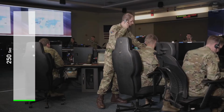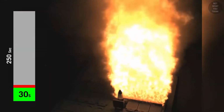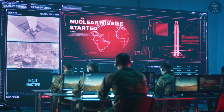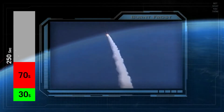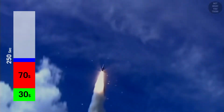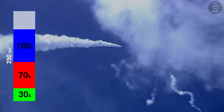A typical ICBM burns for about 250 seconds. As mentioned earlier, it can take up to 30 seconds just to detect an ICBM by satellite, and it can take up to 60 to 70 seconds to launch an interceptor missile. And that's without taking into account a decision time. This brings the total reaction time to 100 seconds after the ignition of the ICBM, leaving only 150 seconds to intercept the missile. Depending on the model, an interceptor has a burn time of about 100 seconds.